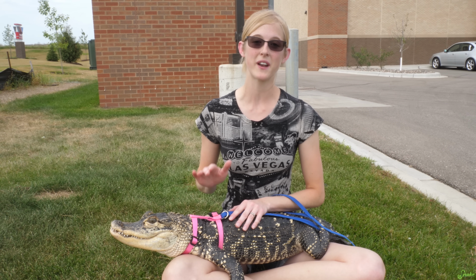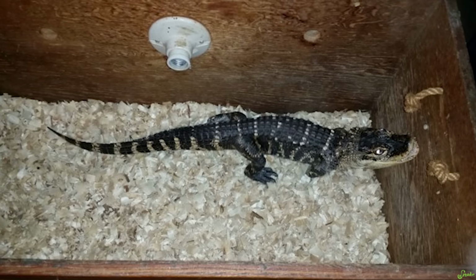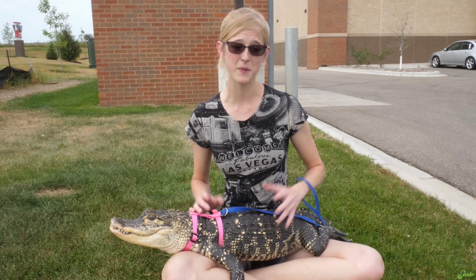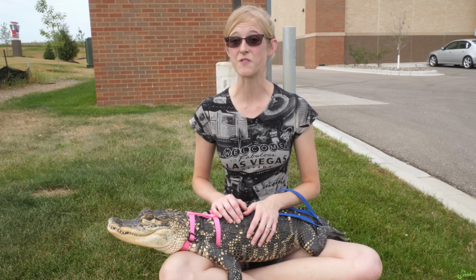We got her from somebody who kept her in a 4-foot wooden box for the first 27 years of her life. We've had her for 5 years, she's 32 now, but because of being neglected and kept in such a small enclosure and only being fed every other week, she's severely stunted.